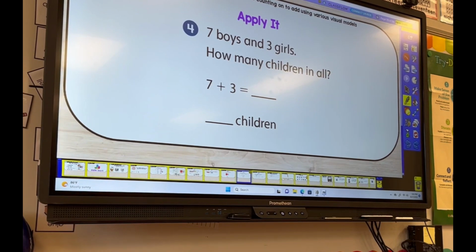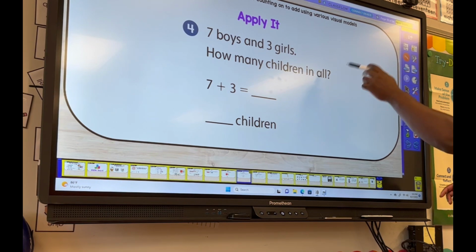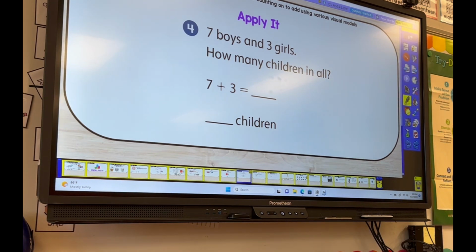On Monday, our big strategy was just understanding that we can count on from different numbers. So on Monday, we had a number path from 1 to 10. I would circle a number, and then we would just count on up to 10 from there. So I might circle the number 6, and then they would go 6, 7, 8, 9, 10, just to get that practice in there of that rote counting.